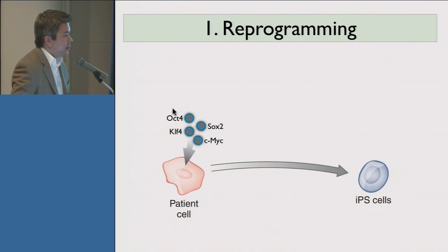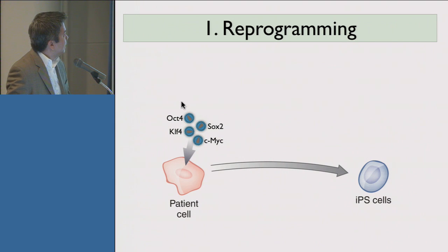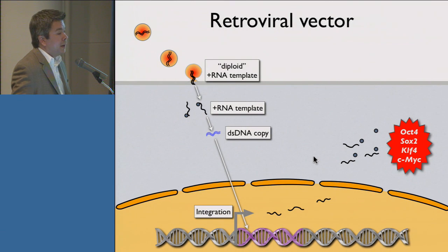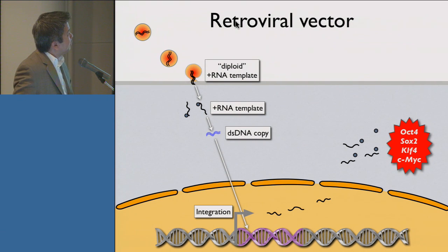So I'm not going to spend too much time talking about this, since I think everybody in this audience knows a lot about it already. Suffice it to say that we use, still in my group, what I'm going to call Yamanaka's Fantastic Four, to reprogram patient somatic cells to iPS cells. And in the very beginning of this work in my lab, there was a three-way collaboration between Michel Sadelain's group, Lorenz Studer's group, and my group. That initial work relied on the use of retroviral vectors that can be called diploid. These are positive-stranded viral vectors.